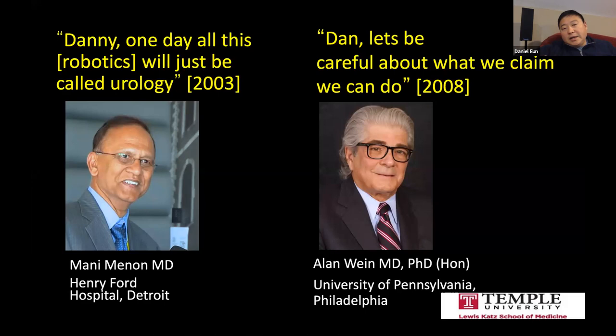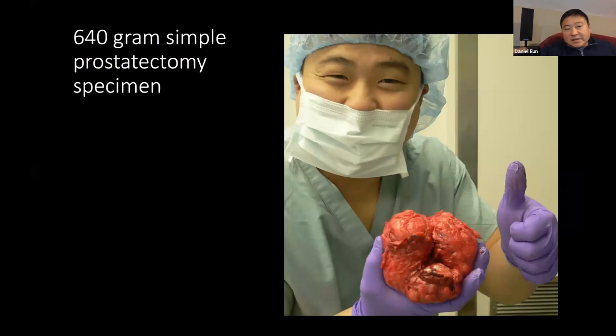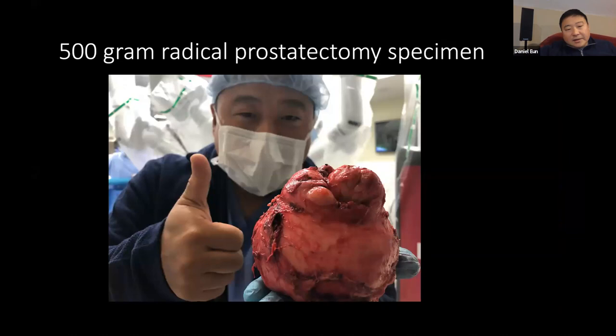So as you guys know, we do a lot of things with the robot now oncologically. This is an example of a 5 cm renal mass partial nephrectomy that we did. This is a 640 gram simple prostatectomy specimen. This actually was taken as a resident when I was at Henry Ford Hospital. This is a 500 gram radical prostatectomy I did, I think, about a year and a half ago at Temple.